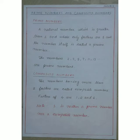Composite numbers: the numbers having more than 2 factors are called composite numbers. A prime number has only 2 factors, but a composite number has more than 2 factors. You have to note that 1 is considered neither a prime number nor a composite number. You have to remember this, that 1 is not a prime number, and it is not a composite number either.